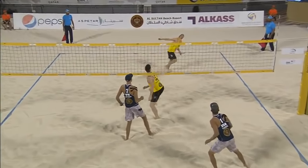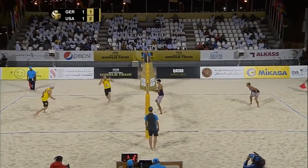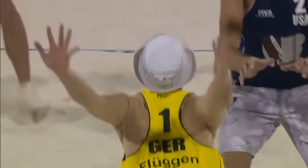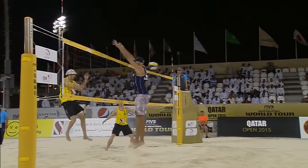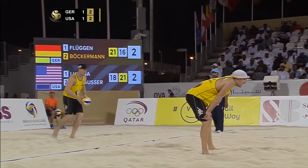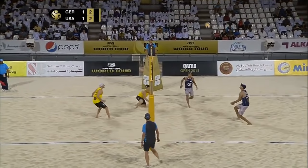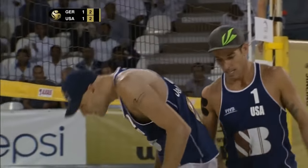Another one of those turnaround spikes from Dalhausser. Really good technique with those. Lucena unable to prevent that one. Flying to his right. Flüggen back in business. Skimming the top of the net. Took a bit of the pace off it, but still Lucena unable to prevent it. USA back in front.